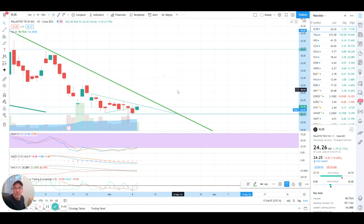So in terms of the theory of technical analysis, Palantir is still in a downtrend. A stock within a downtrend can still go like this, and this is what it did. So there's no trigger for us yet.